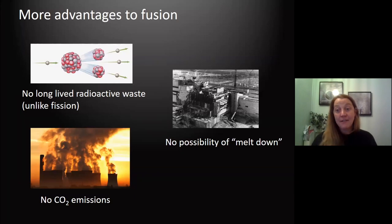Fusion, however, is inherently safe. There's only a small amount of fuel present at any time. You can turn the reactor off. It turns out it's really easy to make fusion not work, because we've been doing that for the last, you know, 5 decades. So it really is a case of you can switch it off, it stops, right? So it's kind of inherently safe. So that's a really big advantage as well, in terms of public acceptability, having reactors up the street from you, for example.